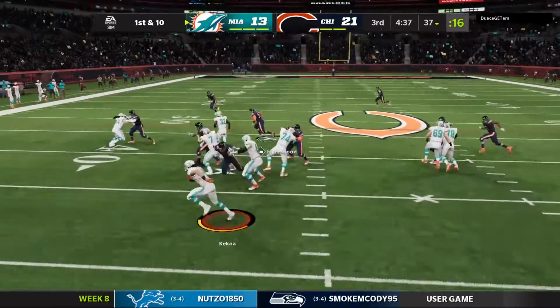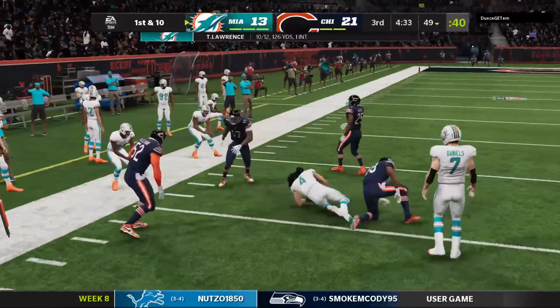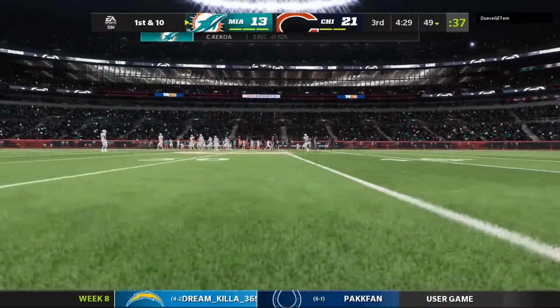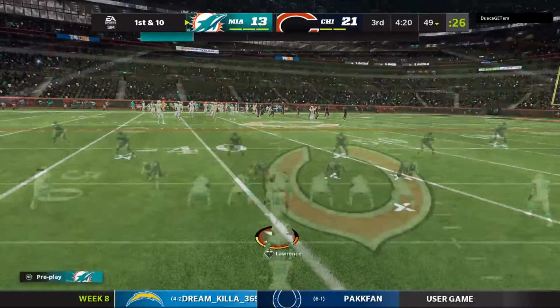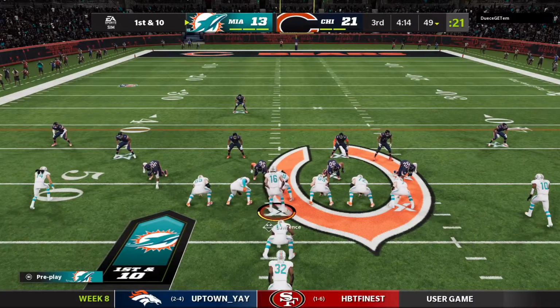Line of scrimmage, the 37 on 1st and 10. A snap to Lawrence as he taps this forward. And getting this just shy of midfield, they'll spot it at the 49. It's a pickup of 12. Second play in a row with a 12-yard gain. Back-to-back good plays have them on the move on 1st down.